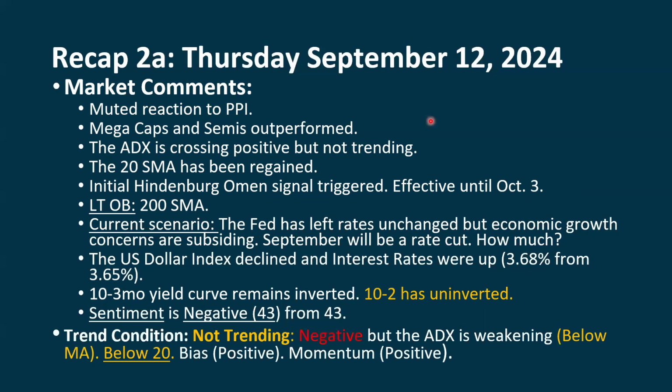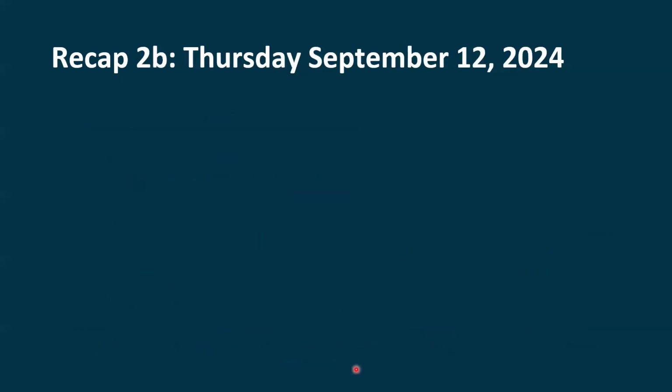The green line is just barely starting to cross above the red line. So I could have easily changed this over to positive here. And the bias, again, with the up day, we are positive, and the momentum is also positive.